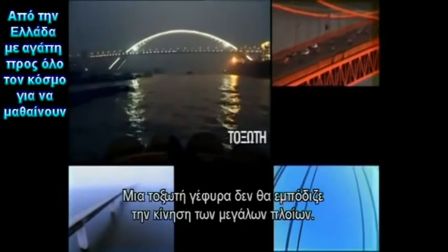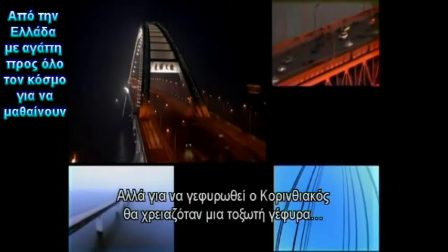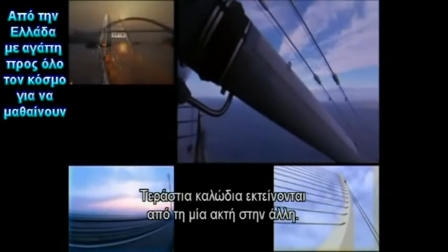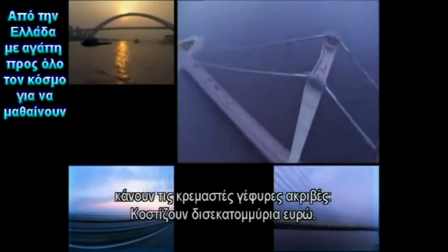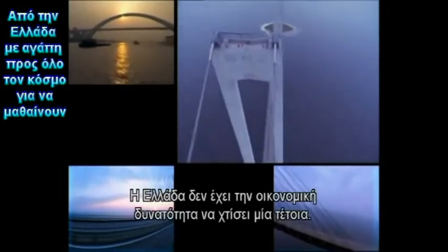An arch bridge can stay clear of huge ship traffic, but to span the Gulf of Corinth would require an arch bridge 4 times bigger than ever built before. It is too risky. Another dead end. A suspension bridge can leap the farthest of any design. Enormous cables stretch from one shore to the other. Shorter cables hang down from the main cables to hold the roadway. But all these steel cables make suspension bridges expensive. Billions of dollars. Greece cannot afford to build one. Suspension is out.